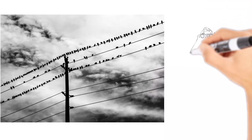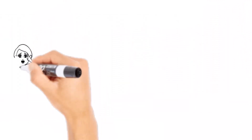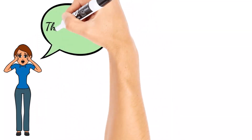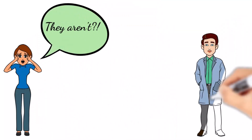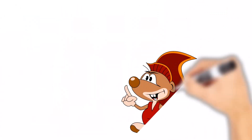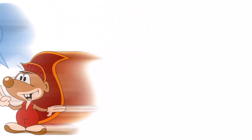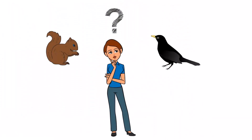Look at all those birds sitting on those power lines. I'm sure glad that those power lines are insulated. But wait, they aren't. How do you know this if you didn't learn that from someone else? Well, you probably figured it out when you noticed a fried squirrel or two. But what makes the birds different?